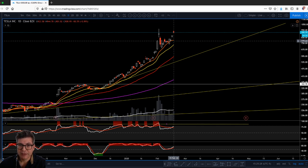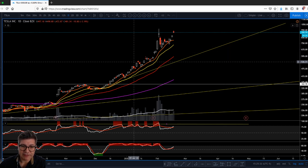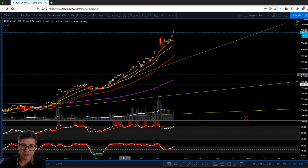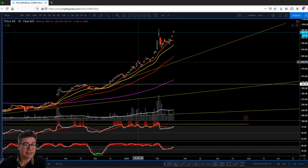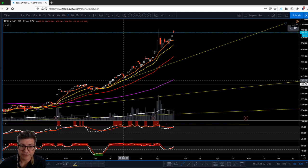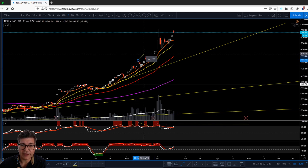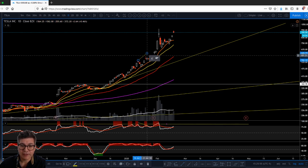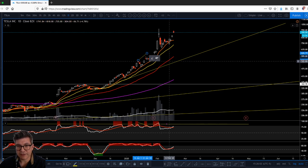And then we've had some divergence in the past. So we had this section right here. We had higher highs. Stochastic was relatively flat again, but we had higher highs. Here for sure we had divergence. You can see here we had a lower high in RSI, yet we had the higher high in price. And then we had this nice little run for the all-time high. And ever since, we've been kind of collapsing a bit.